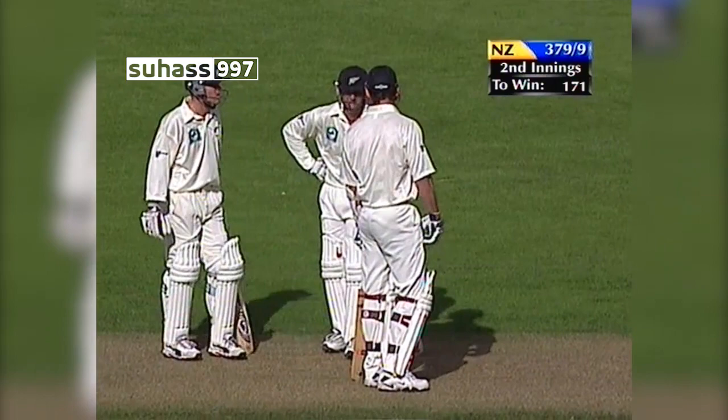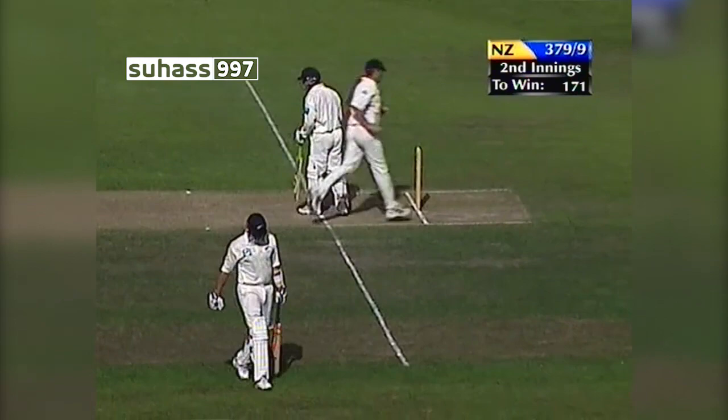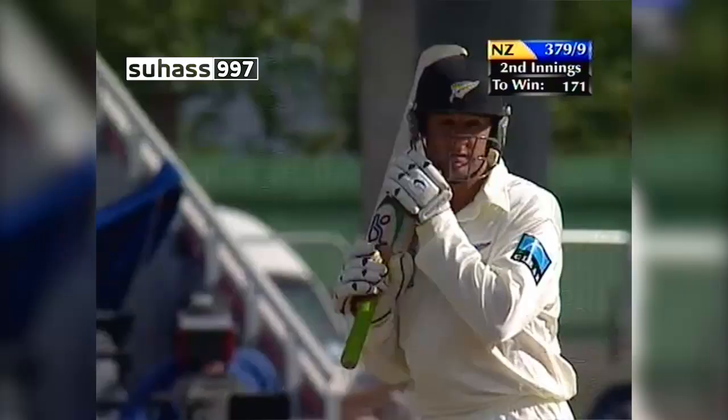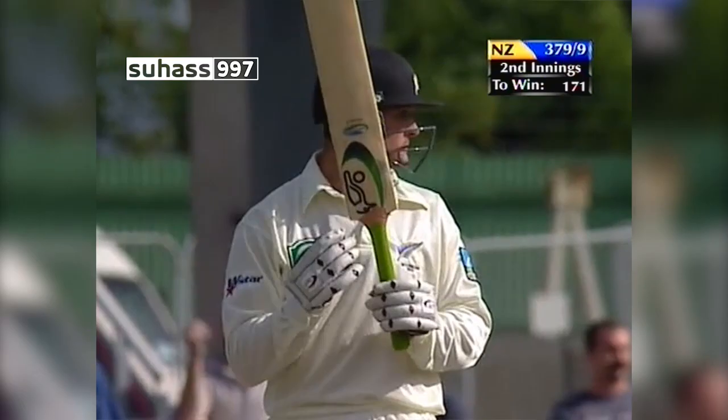It'll be interesting being a fly on the wall there, those three. Astle, Cairns, Vincent the runner. 1-7-1 to win. Bet Vincent didn't say much. I'd imagine Chris Cairns would have just said, well, Nathan, this is just one of those moments, one of those days. Just keep batting. It's instinctive. It's in the zone. It's supernatural.